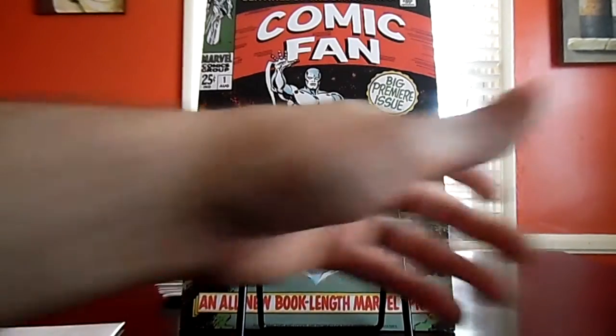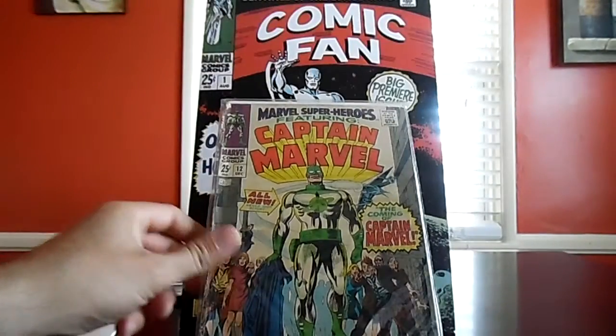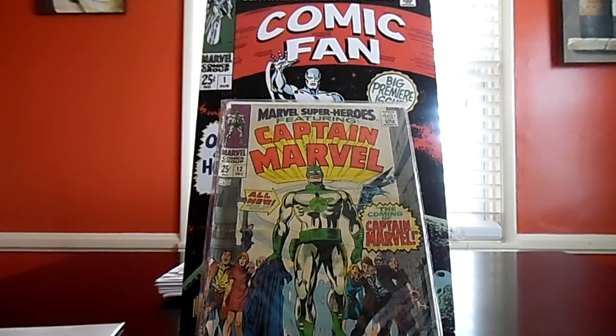On top of that, I got a Marvel Superheroes, Captain Marvel #12. As much hype as this book has, I was a little underwhelmed. But don't get me wrong, it's got some great 1950s World War II stories from Flaming Torch and Captain America and Submariner. Still worth the purchase that I got it for.